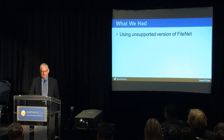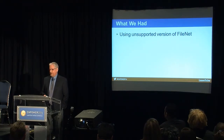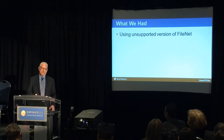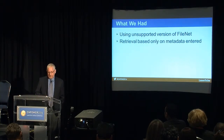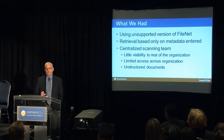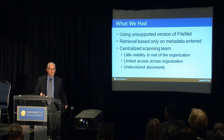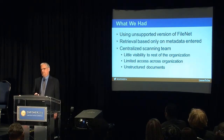So what we had, we were playing with dynamite, I suppose, with an unsupported version of FileNet. We were not able to purchase support anymore. We had for years been able to purchase support, and that ended as well. So we were risking a lot by not having support. We also were stuck with a system where we could only retrieve information in FileNet based on the metadata specific to those documents. If somebody didn't put the metadata on correctly, or if there was limited metadata, what we actually found was a lot of times people were putting wrong information in the metadata fields, so you were finding things that just didn't make sense. And so it was really difficult.